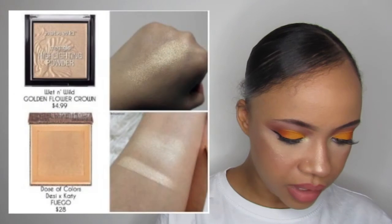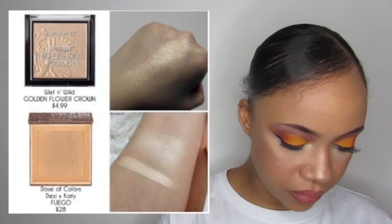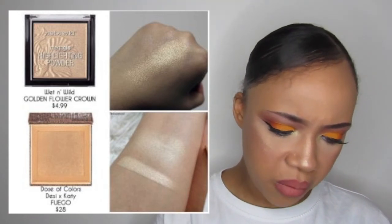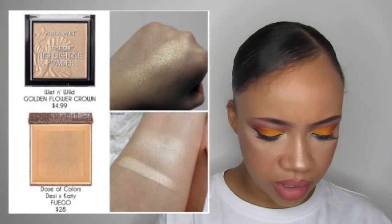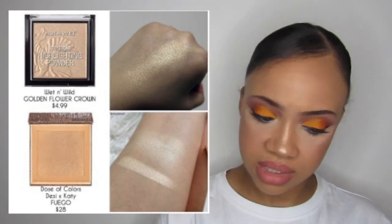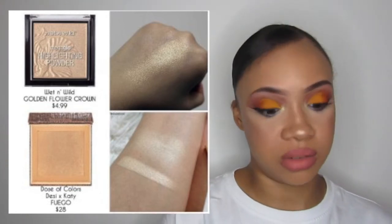Then we have the Wet n Wild Golden Flower Crown, which is $4.99, versus the Dose of Colors Desi and Katy Fuego. I don't know if these are dupes. I feel like the Wet n Wild one is a little bit more yellow gold, and the Dose of Colors one is more of a light gold. I don't feel like these are dupes for one another. I personally just don't see it.